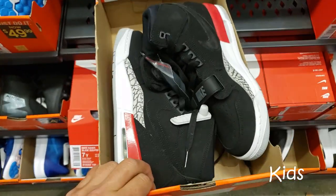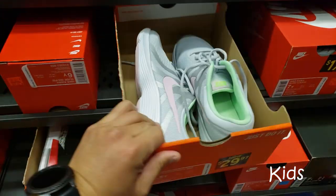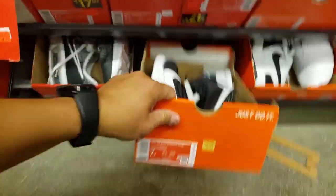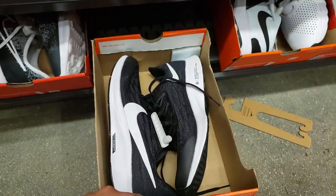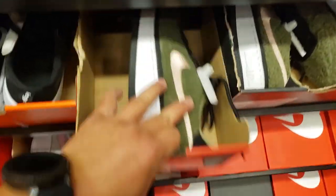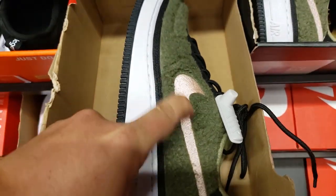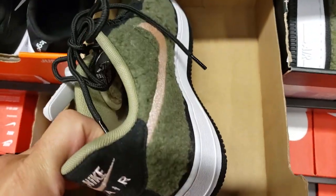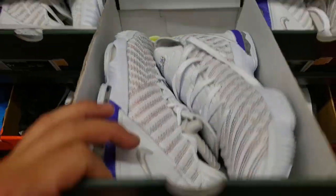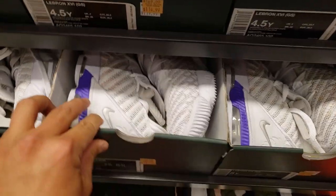50 bucks. 312. 30 bucks for these Revolutions. I don't know what the hell those are, but not bad. 65 for some Pegasus. Okay, 30% off though. Clearance ones, 30% off. They still got these, the rug editions. Who's buying these really? All carpet material. Really? Who's buying this? That's crazy. Yikes, there goes that one. There's some Buzz Lightyears. Go for 115.